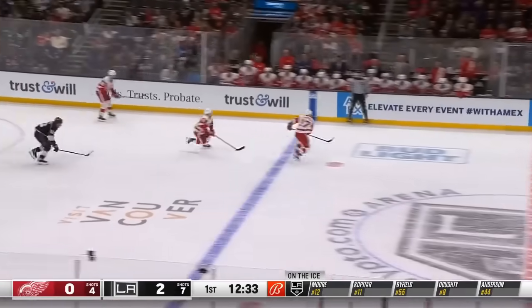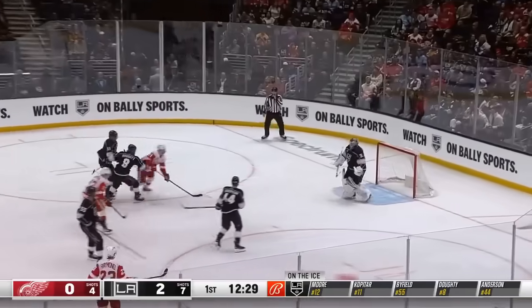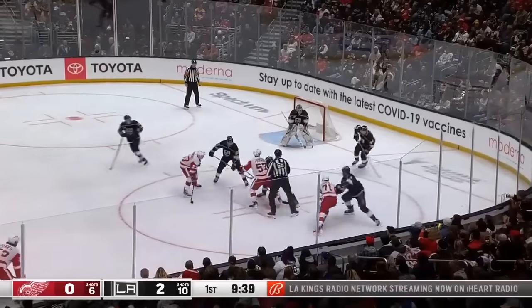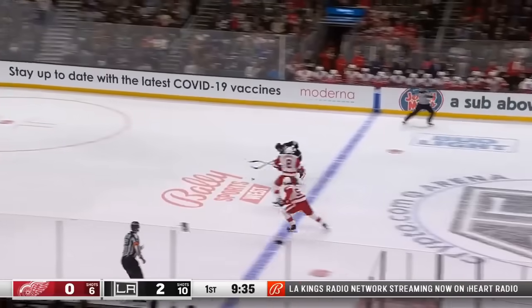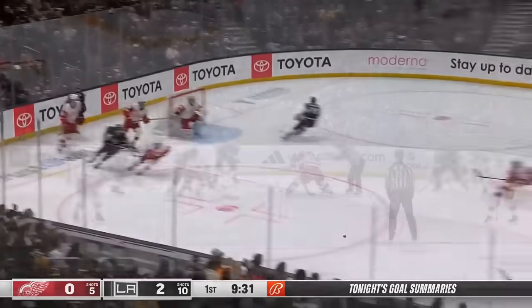Detroit trying to get back into the postseason. They missed it the last 7 years after a 25 consecutive year run in the NHL. Number 1 in goals against. 2-0 Kings, 10 shots. Now here is Moore in, shoots. Save is made. They're already involved.